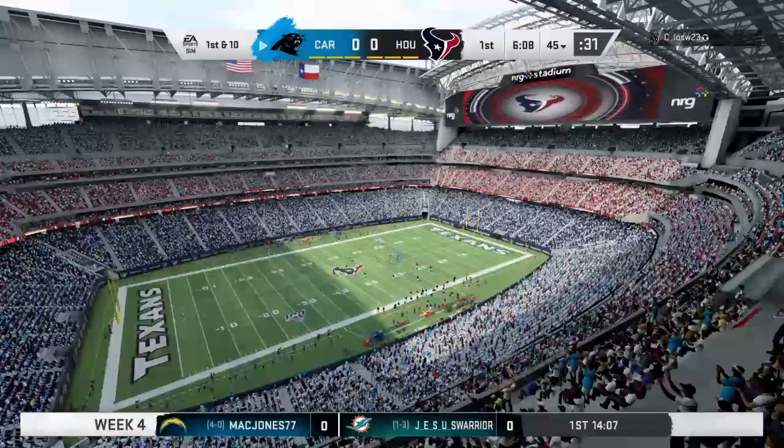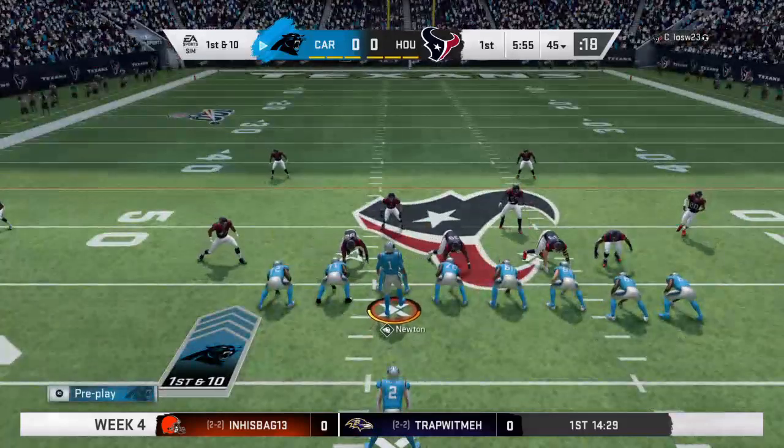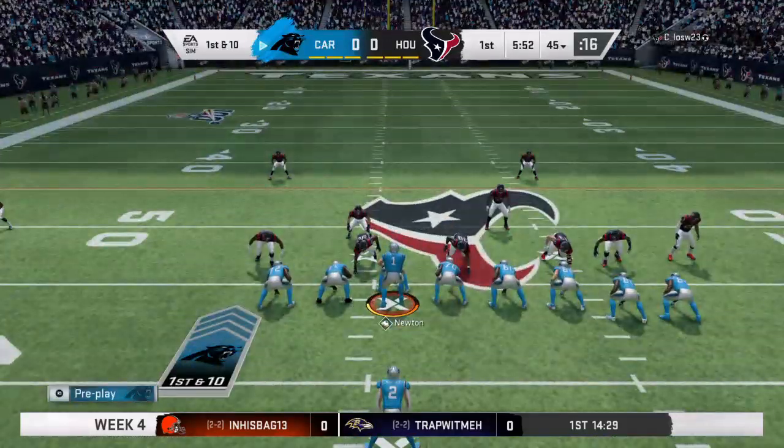That looked like a pretty good route combination there because you've got to find a way to clear the guy running the drag, because when you do, you can just put the ball on him and then let him run. Yeah, he's got some space.